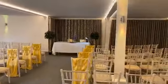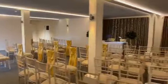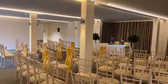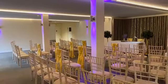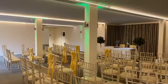Now, the other brilliant thing about this room is that the lights also change colour in here. So if yellow wasn't your colour scheme, don't panic. Again, we have 35 different colour chair sashes, and as I mentioned, we can change the lights. So a really easy way of bringing your colour scheme into this room.